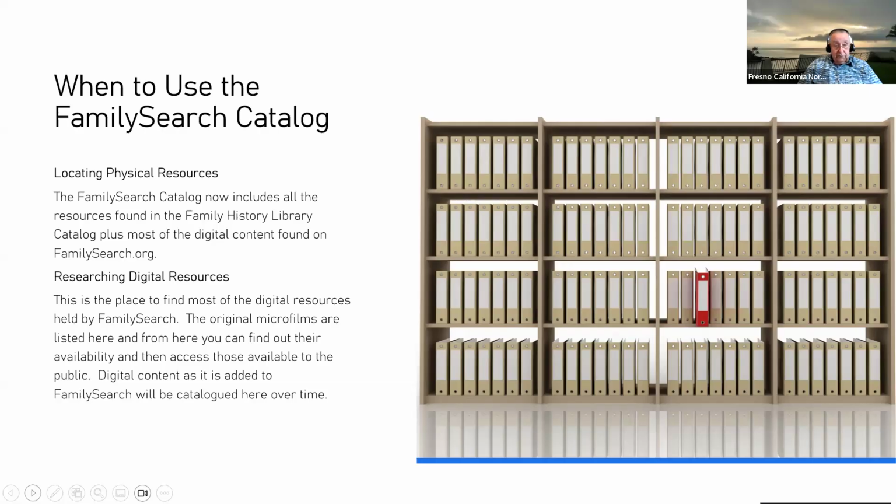The original microfilms are listed here, and you can find out their actual availability, and you can access the ones that are available to the public. Digital content is added to FamilySearch and will be cataloged here over time. Some of it goes directly here, but some of it doesn't. And this is where it can be very confusing.